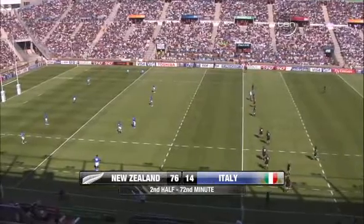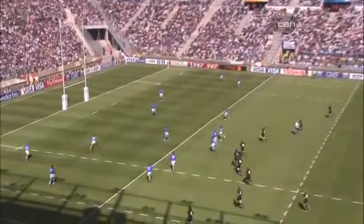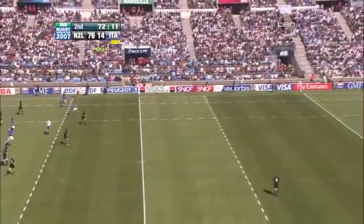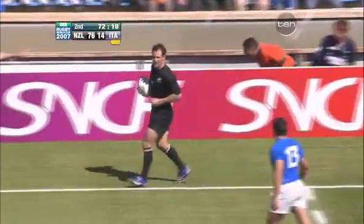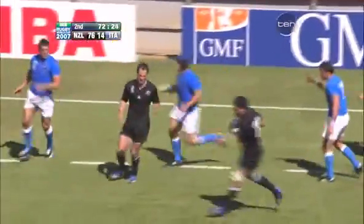So the score 76-14. The difference between the sides, 62 points. That's the other Bergamasco. Back to de Marigny. Finds a good touch. And out of the bin comes Salvatore Perugini. McDonald spills the ball forward, as does Stanojevic.